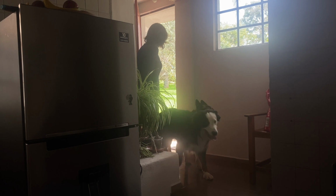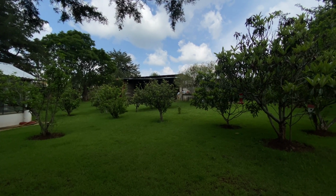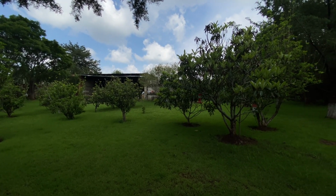In Michoacan, like in Villa del Carbon, we might get a few hours of sun in the morning and then thunder showers in the afternoon and evening. The area is very green and kind of damp. It is the rainy season in Mexico.